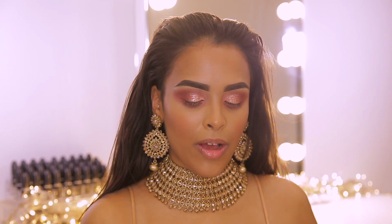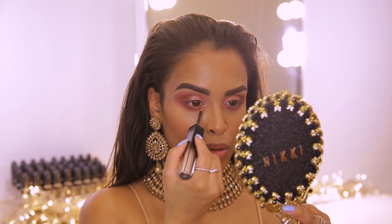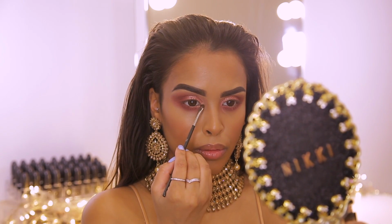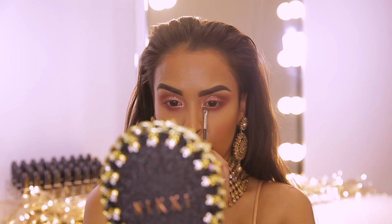Now you guys know that I love me an inner corner highlighter, so what I'm going to do is use the metal side in Bamboo Hoops, which is the goldest metallic shade, and I'm going to use it just straight from the applicator. We're going to pop it into the inner corners and then just use a small detailer brush to help blend this out.